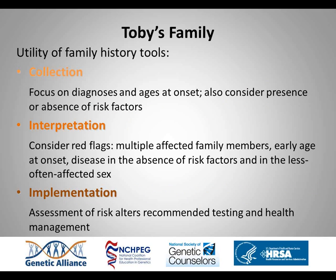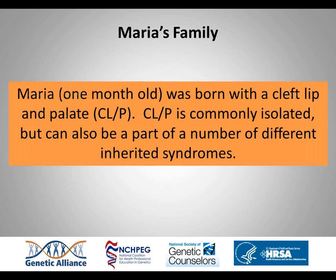So in this case, we again used the collection, interpretation, and intervention or implementation of risk assessment. For collection, we focused on diagnoses and ages of onset and also looked at whether or not there are risk factors for those people who develop disease. We looked at red flags: multiple affected family members, earlier ages at onset, disease in the absence of risk factors, and disease in the less often affected sex. And in this case, Toby's risk assessment of his family history alters his recommended health management. He is at increased risk for heart disease and should be managed accordingly.